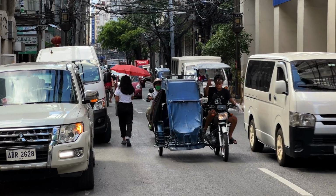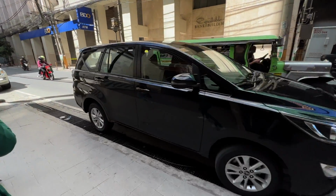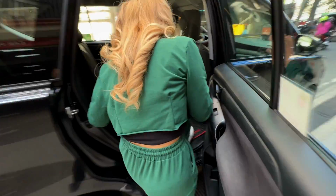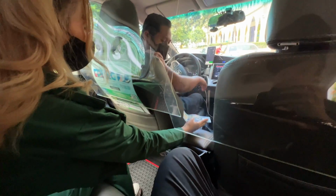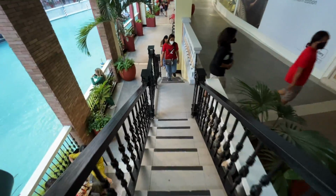And we were having a few difficulties trying to book a Grab taxi. The reason is that drivers don't want to drive all the way here. It's really far from Binondo. But we luckily managed to find a driver who was willing to do it. Grab was quoting us about 580 peso. We gave him 1,000. It's okay. Take it. Yeah. Thank you. So, you know, the man's got to make a living.